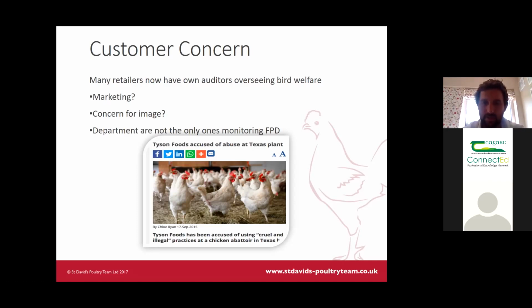Some of the customers are looking for lower stocking density, slower growing birds just as standard. Marks and Spencers and Waitrose in the UK have gone that way, and that's probably a trend that we are moving towards. In terms of pododermatitis, the different retailers want to see reports.